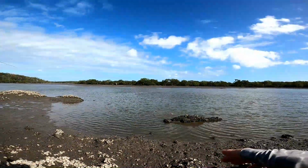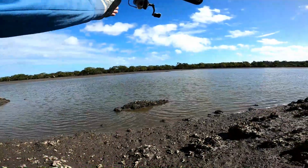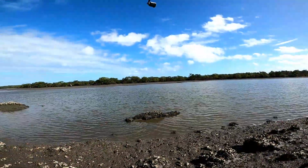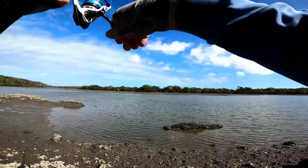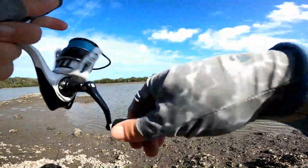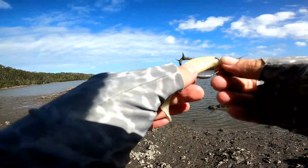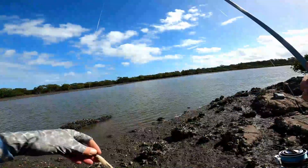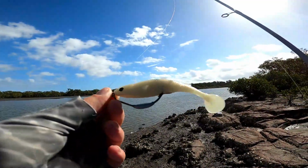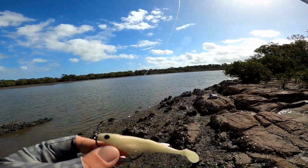All hooked up. In a bad spot. Oh, he spat it. It was a good flathead too. Had me over behind the oysters. You're kidding. I actually got it on that EK gear bolt, but with the weedless hook, obviously didn't hook up good.